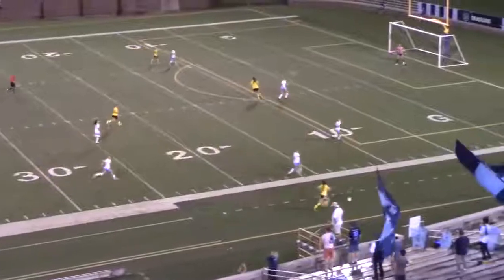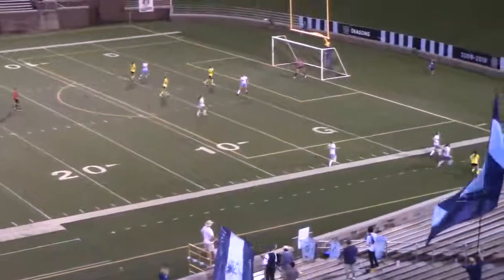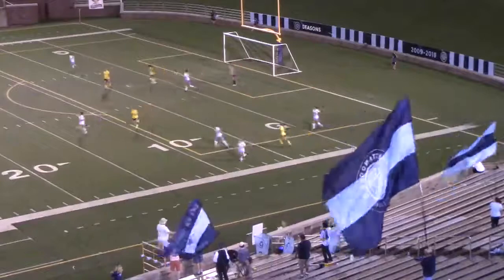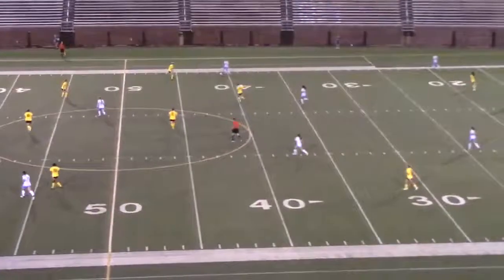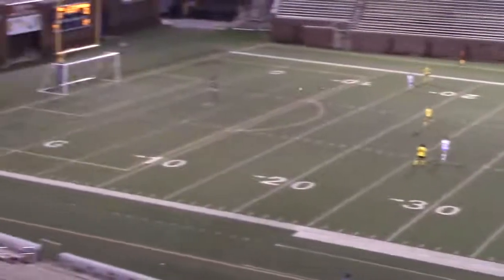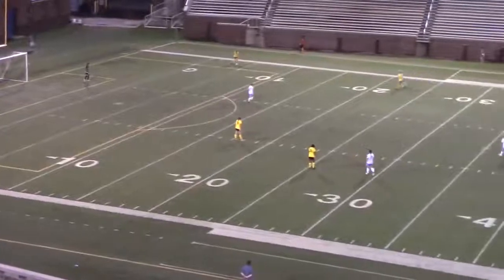Peachtree City coming the other way. Megan Hudgens in the corner. Morshay steps up and makes the save. And this pass ahead to Cade. She's going to have to run it down. Peachtree City is able to get it back to McCormick and reset.